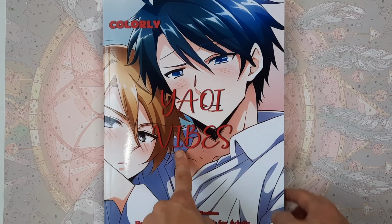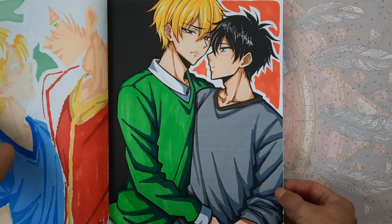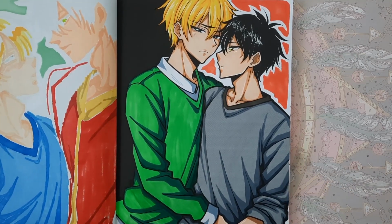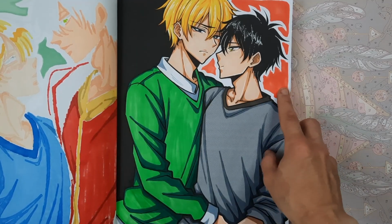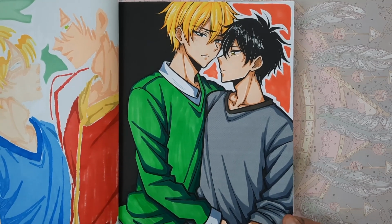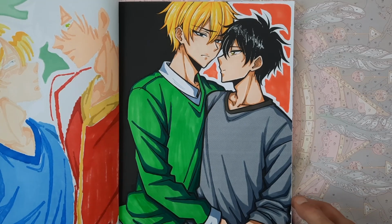So first up is the Yaoi wipes, and I like to work in this one consecutively. And this one was the last image I did. Pretty simple. This was already blacked out and I added some red as a contrast, just two guys who are kind of, I don't know. This guy looks a little sad. I don't know why, but yeah, I liked coloring it. It was done in alcohol markers, and yeah, my first page.